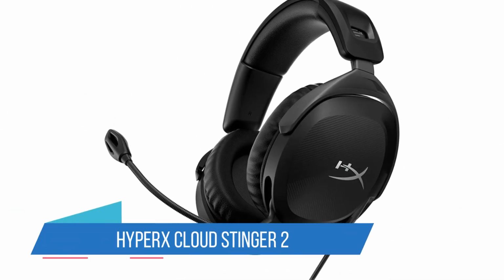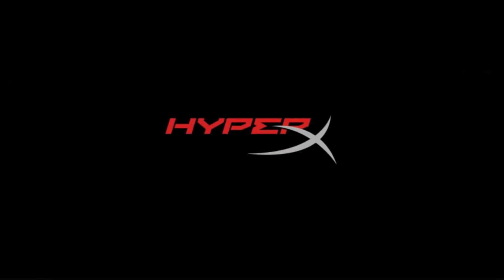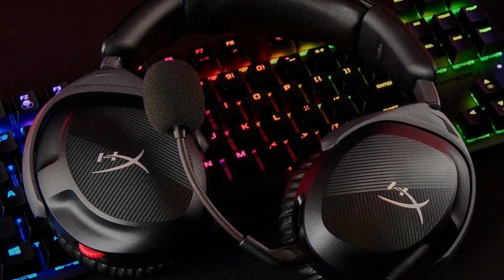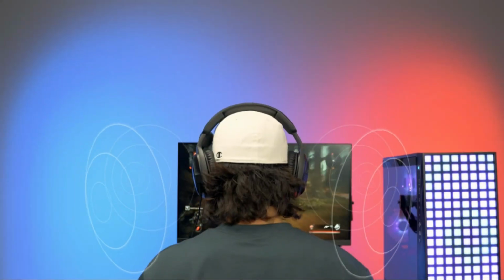Number 5. HyperX Cloud Alpha. If you can't afford the Maxwell but still want to go wireless, consider the HyperX Cloud Alpha Wireless. It's an obvious downgrade in terms of audio quality and general features, but it's often available in the $150 range, and its absurdly long battery life helps paper over its flaws.